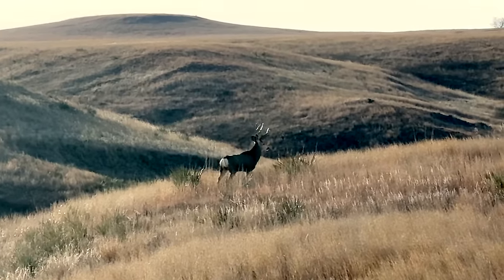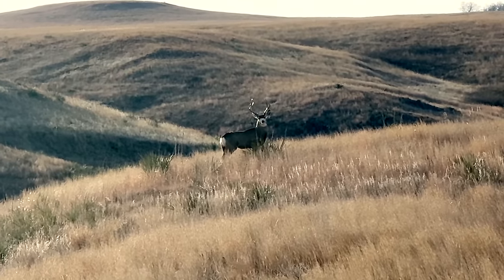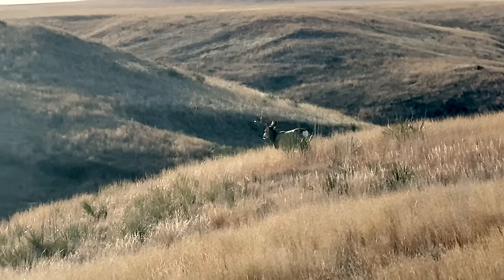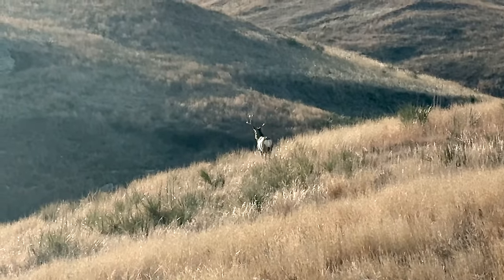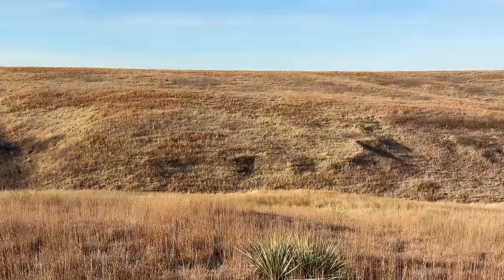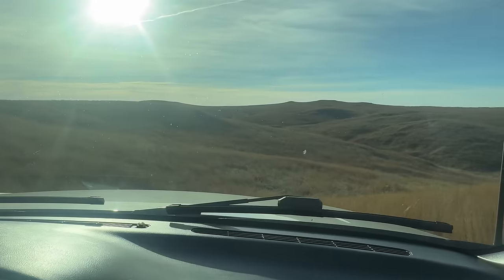I like that split on this G1. That's cool, isn't it? Yeah, that split on his G1, classic muley. And we are seeing so many deer this morning. We got a little doe bedded down there. Got another doe bedded down over here. Lots of good signs out here. Just gonna keep making our moves around these canyons, find something good.